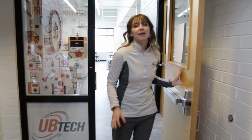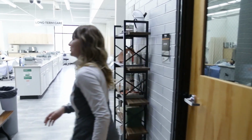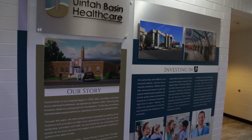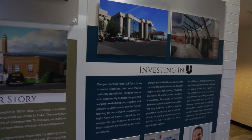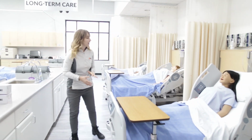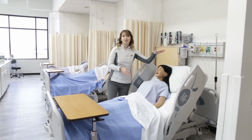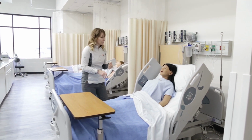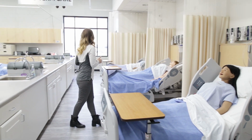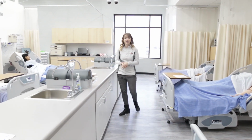Let's check out the amazing sim lab that we have. Also, thanks to Uinta Basin Healthcare that really played a big part in making this possible. These mannequins are state of the art. They are programmed with the computer. They can make them groan. There's one that gives birth. This is an amazing facility for hands-on training for our students.